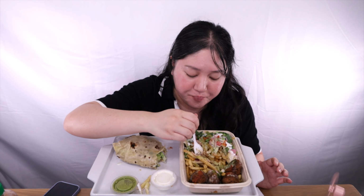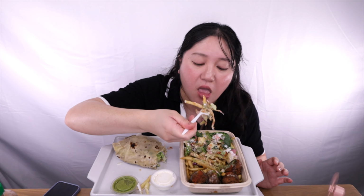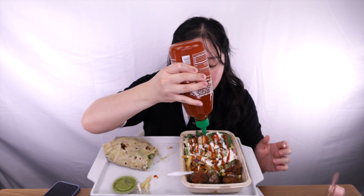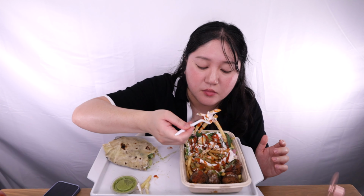Very good. I have to say though, I kind of like the bowl a little more. I think it's because I typically eat my Chipotle like this. Regardless, it's delicious. I'm gonna put my yogurt and drizzle it on here. Now I know why they give you the option to have so many sauces. I was like, do I need that much sauce? And now I'm a reformed woman. Now I know you need that much sauce, girl. You need it.